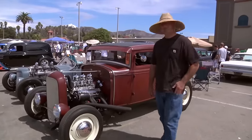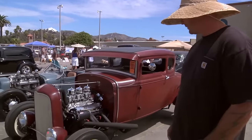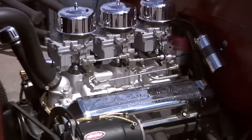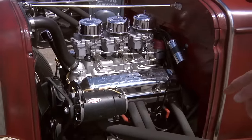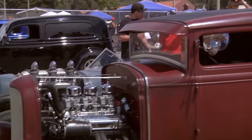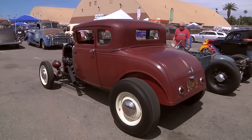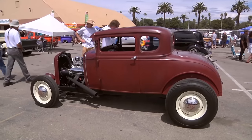Another 31 Ford, this is like straight, cool, traditional custom. This is a lot like Don's in that it's a highboy. It's on the stock frame. It's running a Chevy V8 motor. It's just, you know, this is a really clean car. It's the way you would see it done in the 50s or 60s. And it's just a bitchin' look.